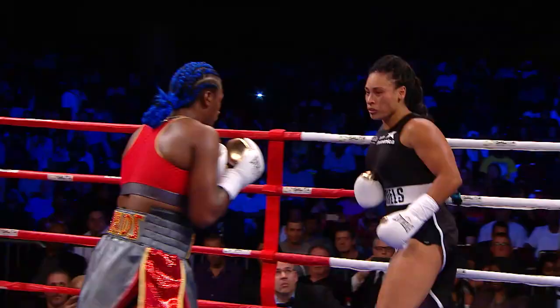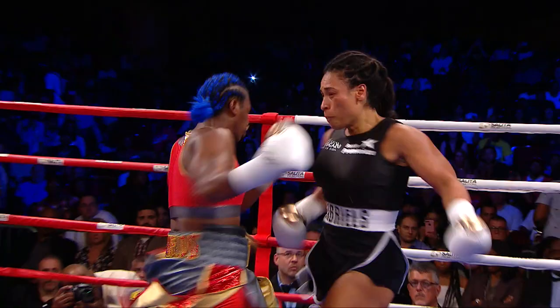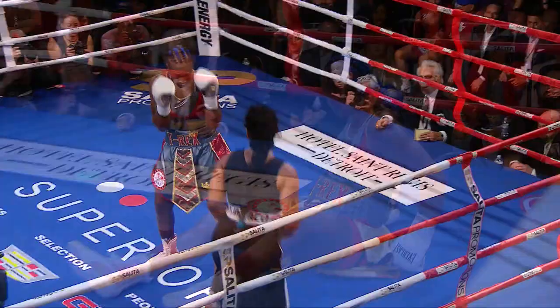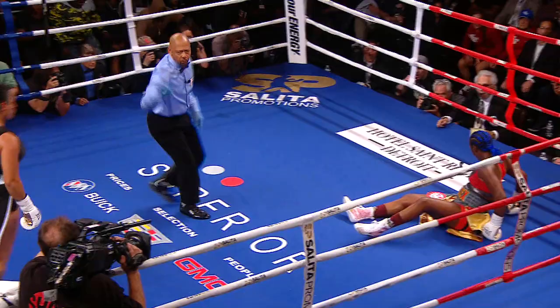Take a look at this knockdown. There was the uppercut. The jab is good. You're gonna wait for it. And there may have been a balance issue, but at the same time, that was a flush shot. The mouthpiece came out, and you see almost a look of bewilderment on the face of Shields, who has never experienced anything like that before, taking a deep breath.